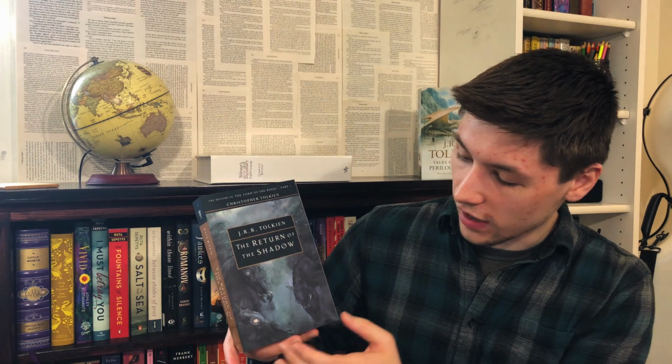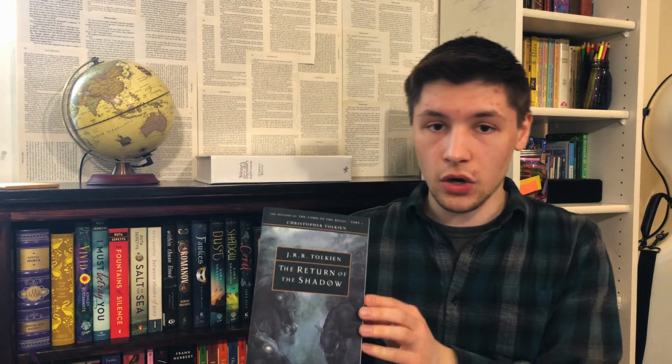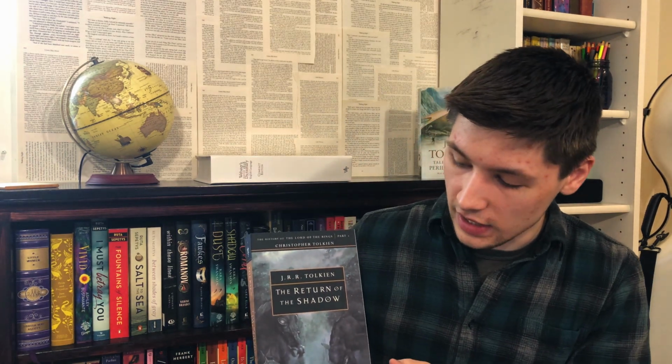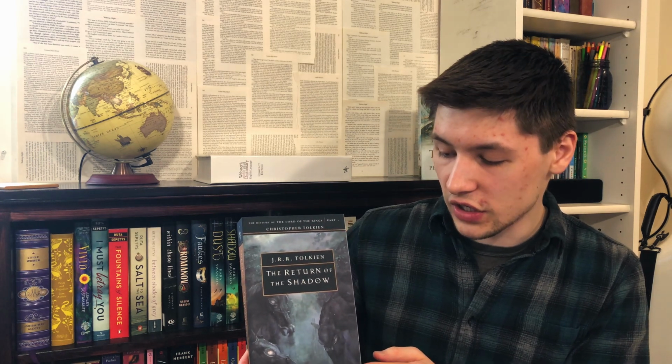On the front here you have 3 horses that look very evil. Their horse heads actually, they look very evil. It looks very shadowy. The Return of the Shadow, it looks good, but you don't really know a whole lot about it other than that. We've got a big block of text covering the rest of the image, so we don't know what's going on there. But I would probably still give this a solid 6.